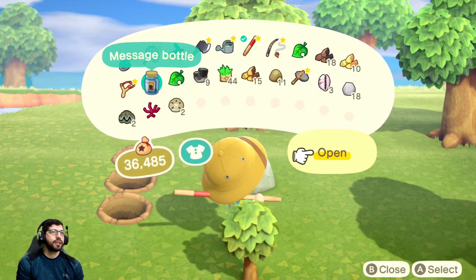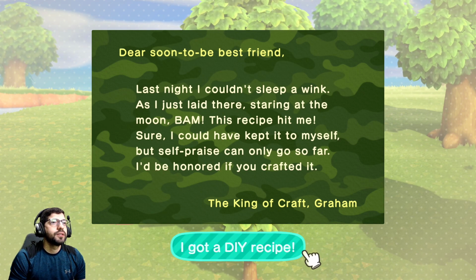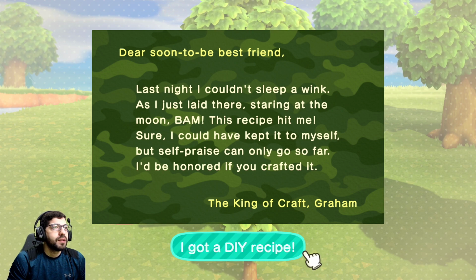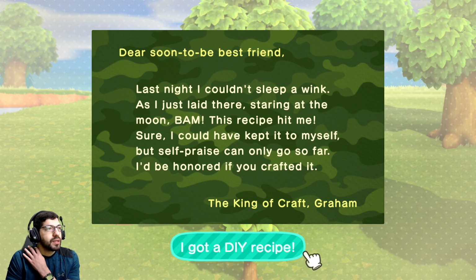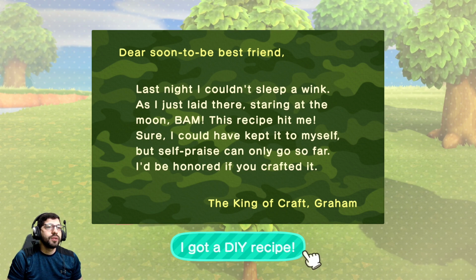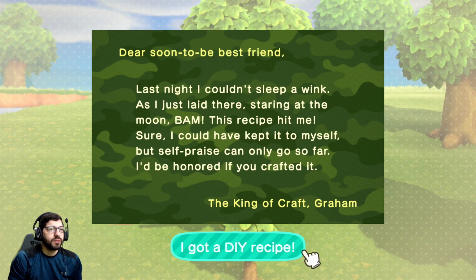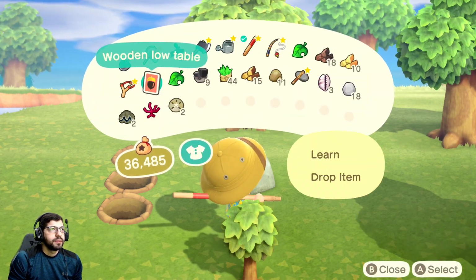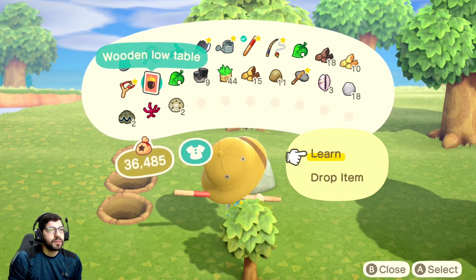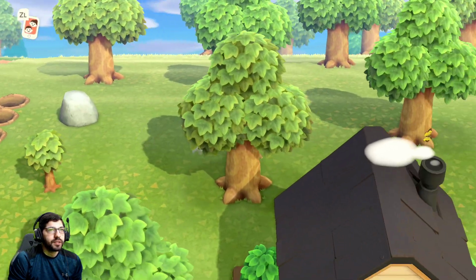It's a DIY, so I think they appear daily. Last night I couldn't sleep a wink. As I laid there staring at the moon, bam, this recipe hit me. Sure, I'll have kept it to myself, but self-praise can only go so far. I'm honored. You craft it. The King of Craft, Ran. Wooden low table. So we'll learn that. You already know this DIY. Oh, okay. Guess we're gonna have to sell it.